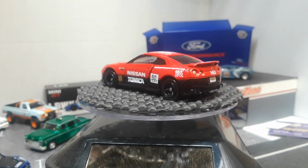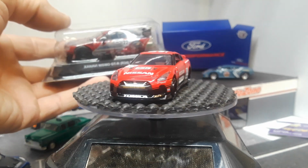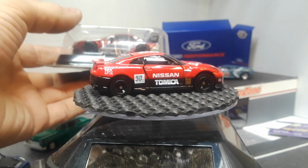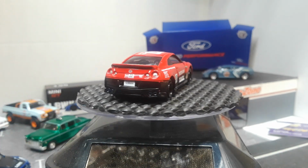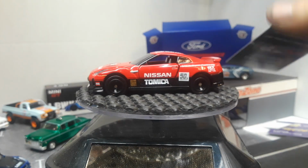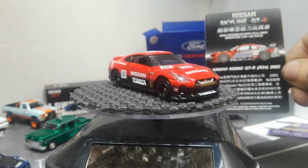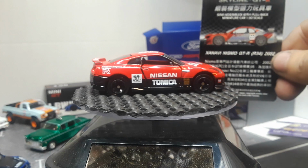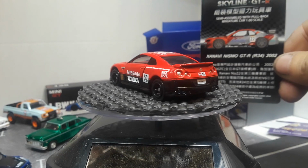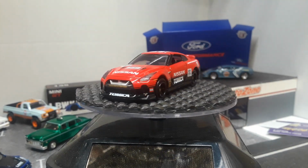And the next one, another awesome Skyline, a Nismo, but this was a little surprise. Scrolling through stuff on eBay, this came as a model kit. I had put the tires on it, which I already did, so I don't bore you with that. Doesn't say anywhere on it, it's an R34 2002. But when I was building it, I noticed it's a pullback.